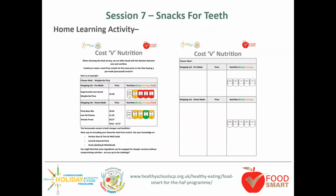The home learning activity looks at the cost of eating healthily. So it's often perceived that healthy food is more expensive than unhealthy food, which is kind of right and wrong. So healthy raw ingredients are cheaper than unhealthy food. However, if you want something that's pre-made, then that is very much more expensive than a pre-made unhealthy version.